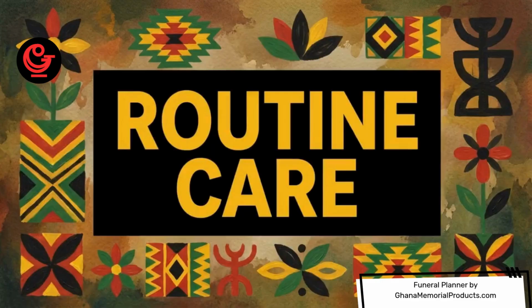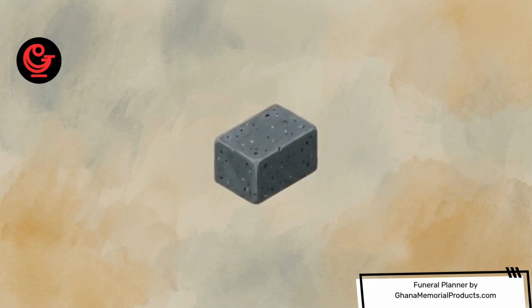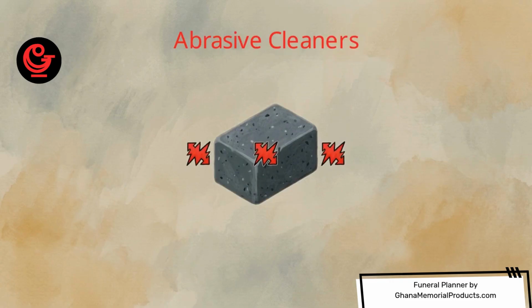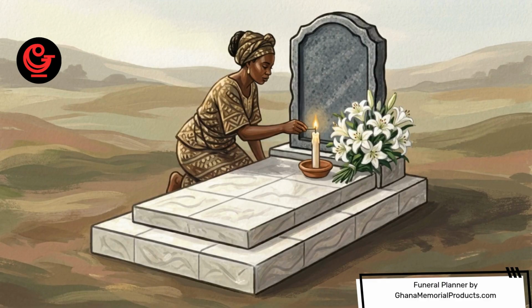Our step 2 is to clean gently. Start by manually sweeping the surrounding edges and pulling any invasive weeds by hand. This diagram shows why families must avoid harsh chemicals. Abrasive cleaners penetrate the material, causing microcracks and fading paint layers. Instead, use clean water and a soft cloth to gently wash away dirt, protecting the structural integrity of tiled surfaces and granite.